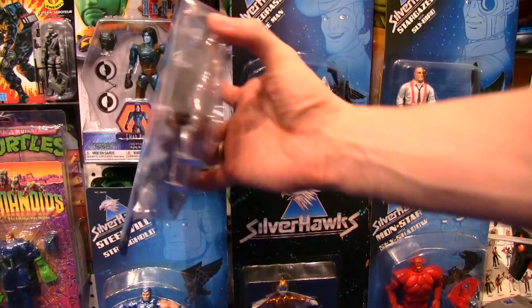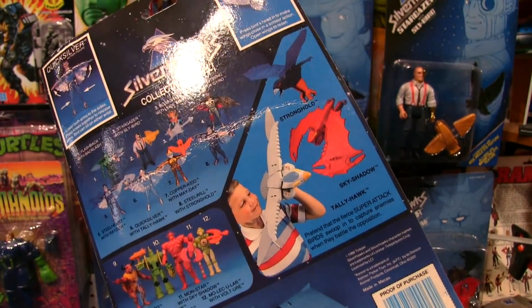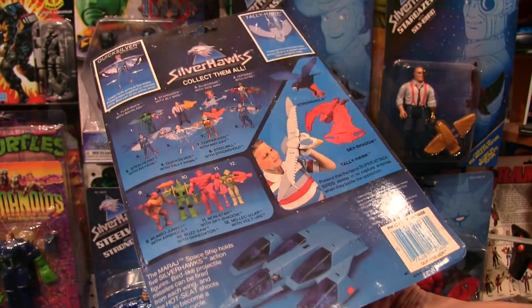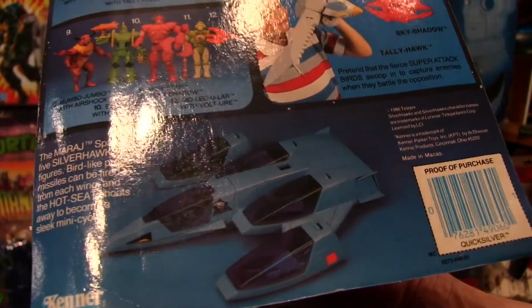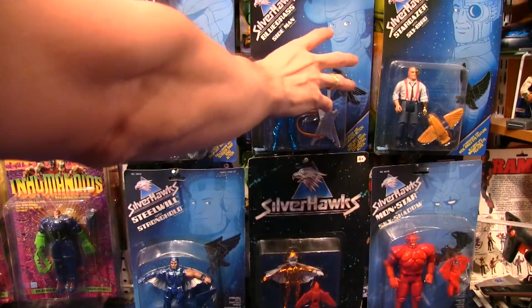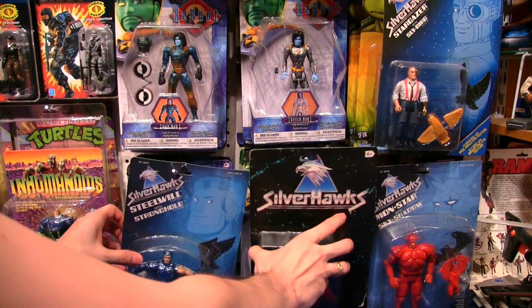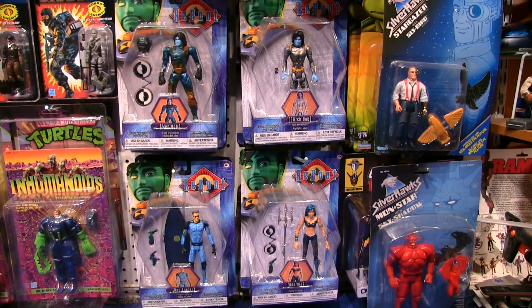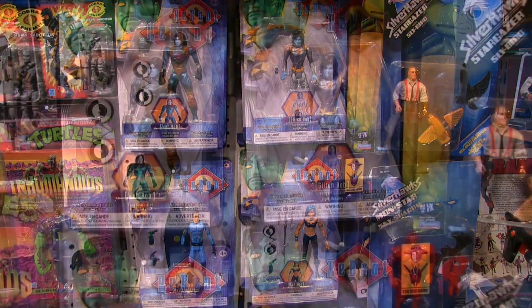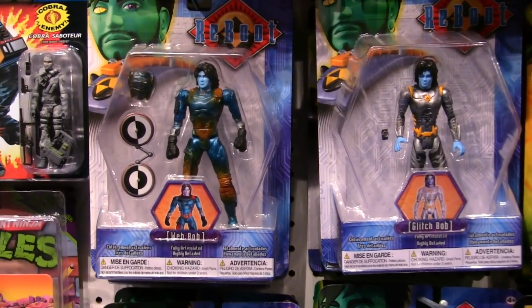The backs of these cards are still super glossy and feature pictures of the other figures, the big-sized birds, and the Mirage, which uncomfortably fits 5 Silverhawks. Did I mention it's on like Tron? Being a big Tron fan, I'm naturally a fan of Reboot as well, the 90s computer animated series by Mainframe. This collection includes Glitch Bob and the incredibly rare Web Bob.